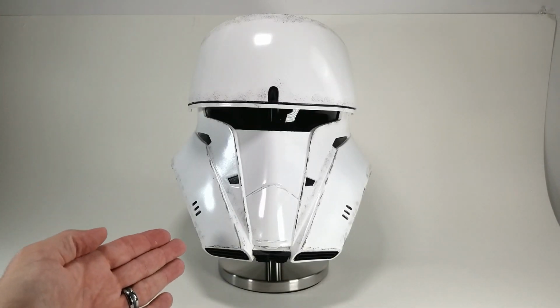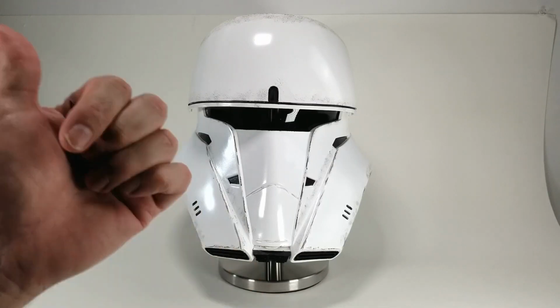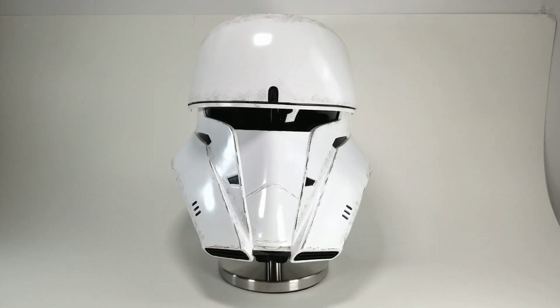Okay, there she is out of the box, and as you saw, wow, Mario over at Galaxy Toys did an excellent job of packing that. I almost could hear circus music going in the background as I was pulling all that bubble wrap out of that big huge box for this one helmet.